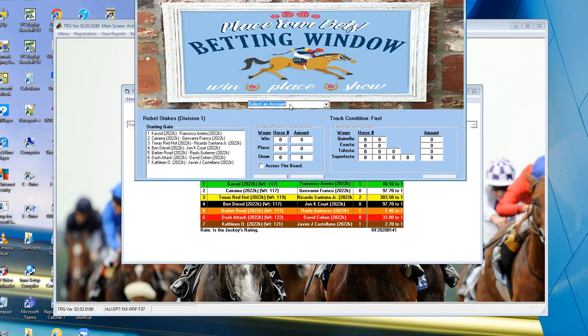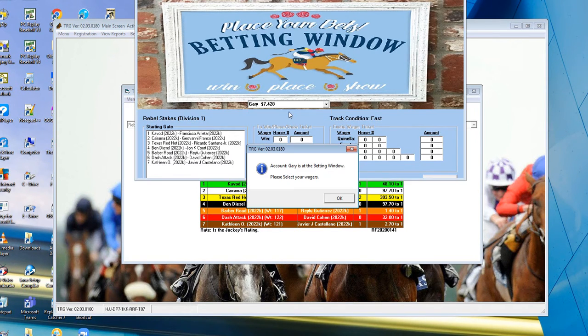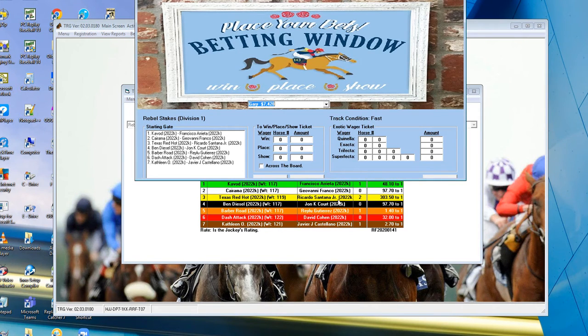Let's go ahead and make our wager. Let's see. Let's do a Quinella this time, since we messed up the exacta last time. Go with the top 2 horses, Barbara Road and Kathleen O. We're going to go 200. We're really thinking this is going to be their race.